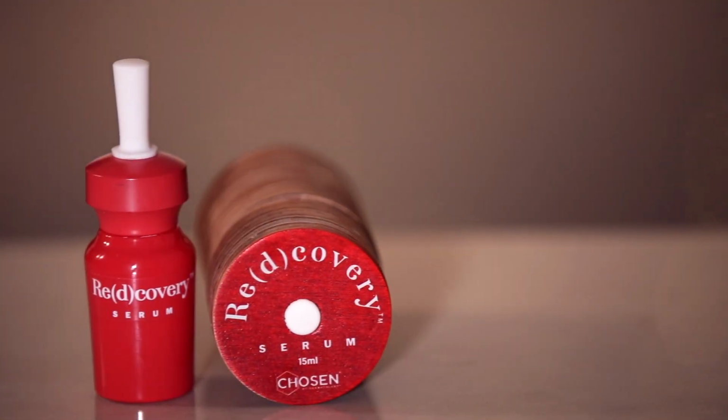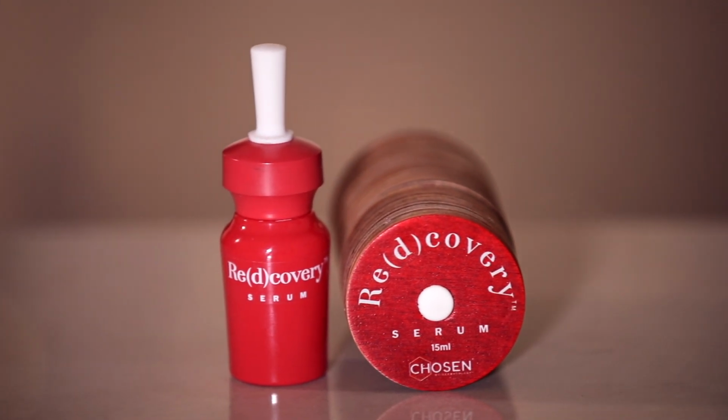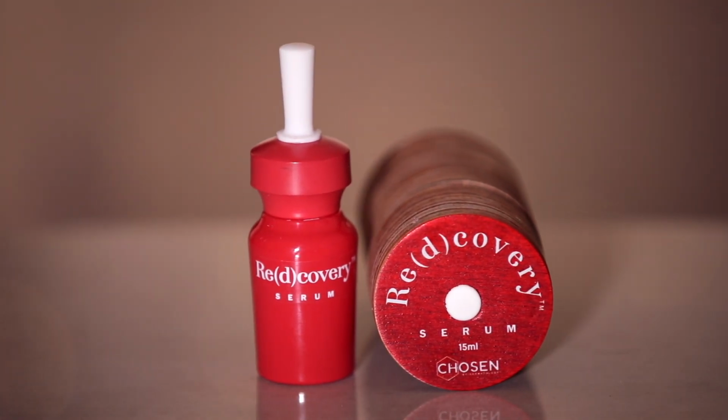Visible results in as early as 7 days, with even better skin improvement with continued use. Reduction of redness, skin clarity, reduced inflammatory acne and reduced skin sensitivity at 6 weeks of use.